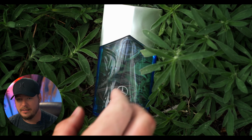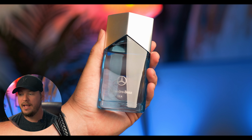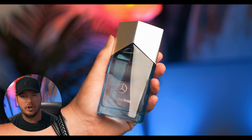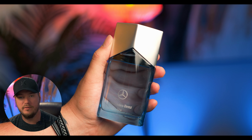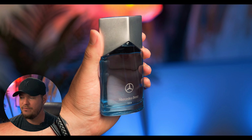There's most likely linalool and stuff in here, but there is a cleanness too behind this. And it's contributing to this kind of cologne, kind of fresh ozonic quality in here. It smells like the sea. Were you ready for that? It smells very ozonic, very bright, very airy, and very light.